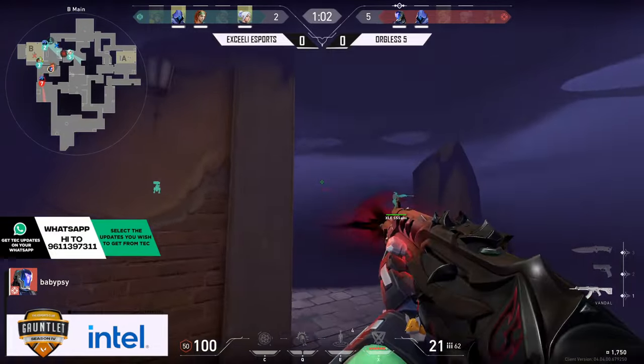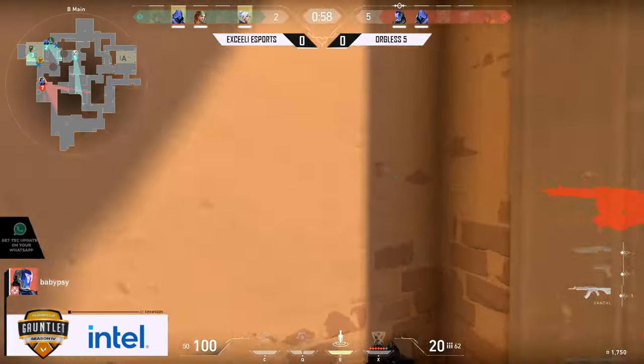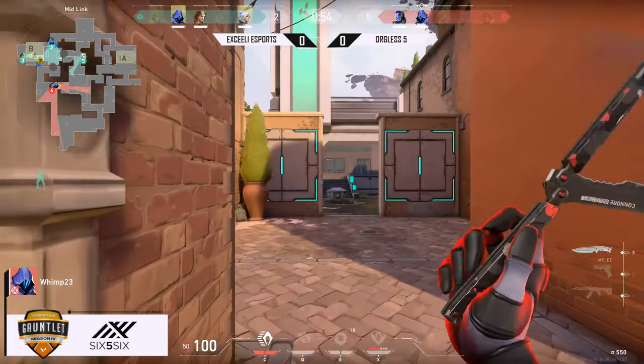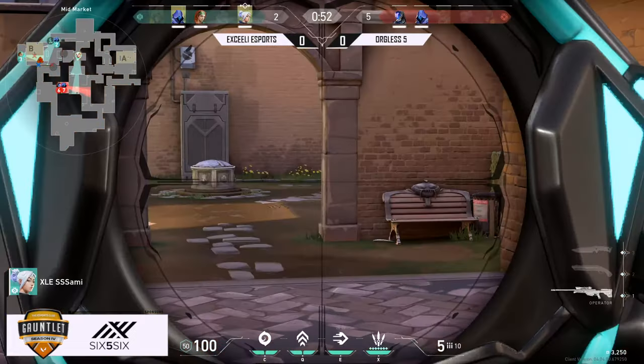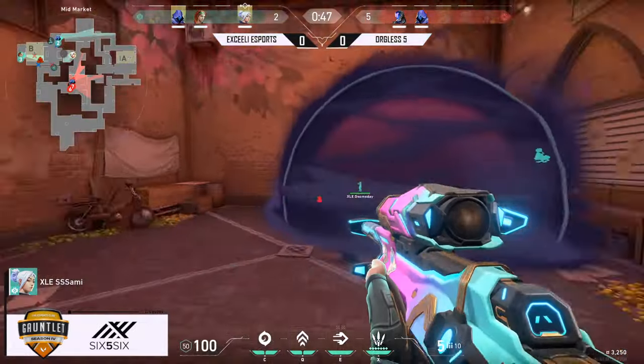A very awkward round for ORGLESS5. They did not rush in, unfortunately, because that one flash came in from Zolo Crazy. That was pretty much what stopped them from getting what they wanted. Now, Sammy could put an end to this and get round number three.